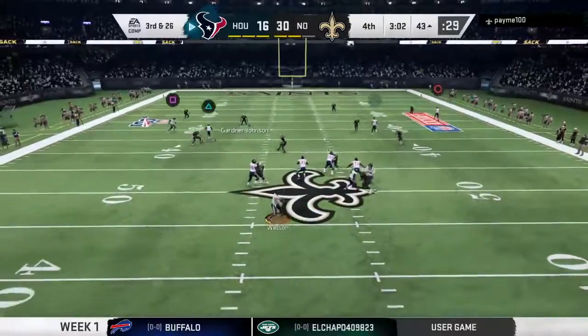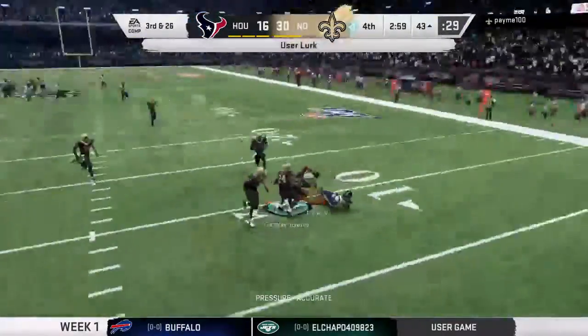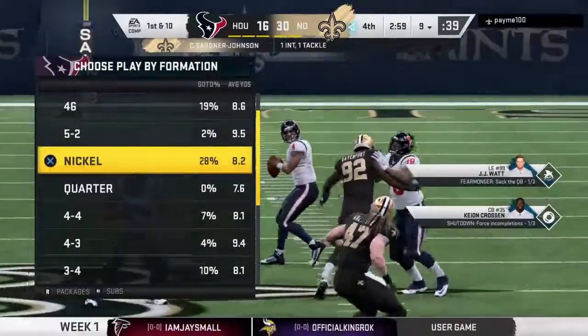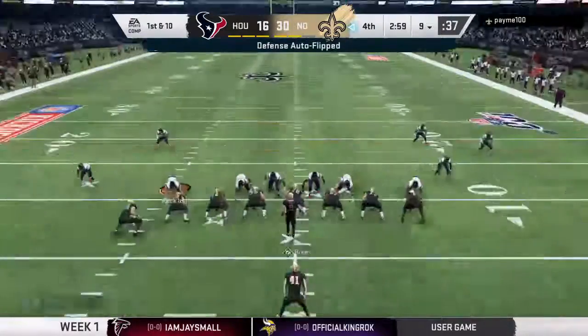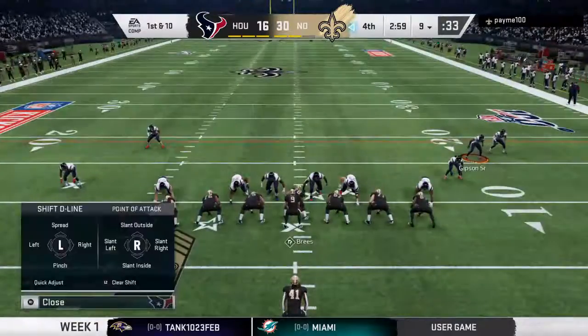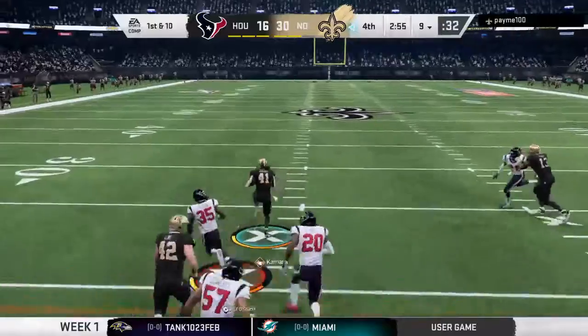A shotgun snap for Watson. He's going to rifle one deep left side. And this is intercepted, and that should do it. Picked up by Chauncey Gardner-Johnson, the rookie from Florida. The interception woes, they just continue to mount. He's thrown 5 picks. At this point, you've got to be thinking, is it something between the ears? I think the confidence hit.